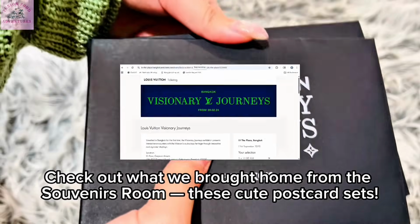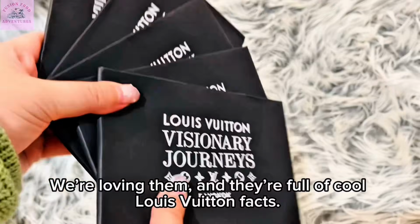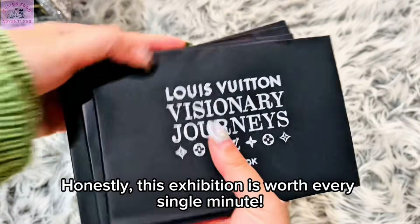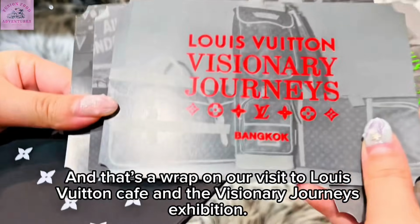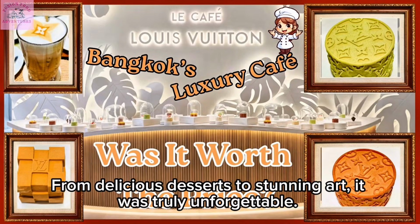Check out what we brought home from the Souvenirs Room, these cute postcard sets. We're loving them, and they're full of cool Louis Vuitton facts. Honestly, this exhibition is worth every single minute. And that's a wrap on our visit to Louis Vuitton Cafe and the Visionary Journeys exhibition. From delicious desserts to stunning art, it was truly unforgettable.